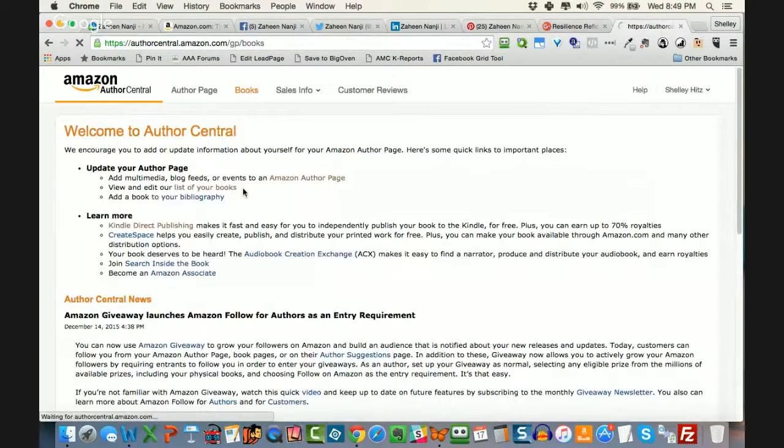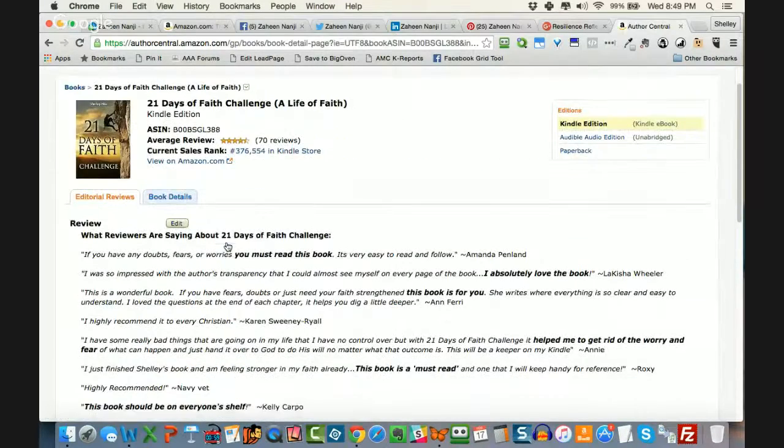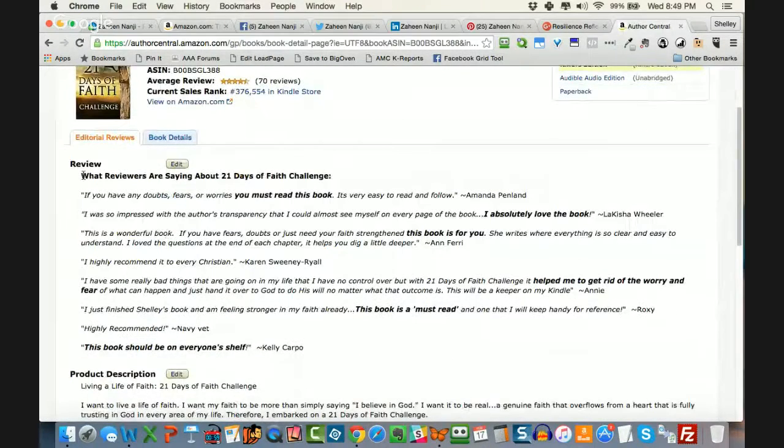So let's say I go into my book in Author Central. I'm going to say I go into 21 Days of Faith Challenge. So you can see what I did here. I have a bold title, "What reviewers are saying," and then you can see I've separated each of these, and then I bolded the things that, if someone's just skimming, I wanted them to read. So: you must read this book. I absolutely love this book. This book is for you. Helped me get rid of the worry and fear. This book is a must read. This book should be on everyone's shelf. So those are the things I highlighted for when someone's skimming.